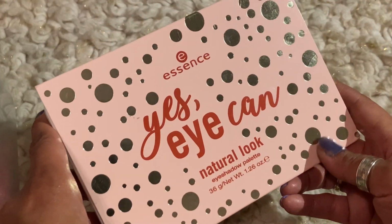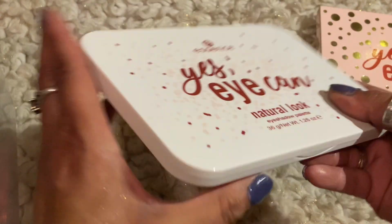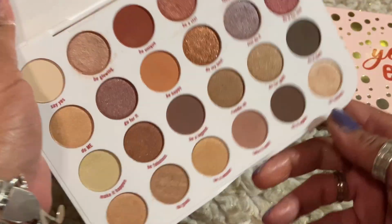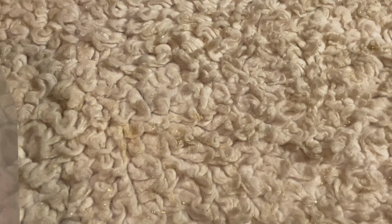Then I got the Yes I Can Natural Look palette from Essence. I saw, what is her name? She has a big eyeshadow collection too. I can't remember. Her name used to be Beaut Addiction, I think. She had this and she didn't like it, but I'm gonna give it a try. What is her name? I can't think of her name. She's Caucasian, light hair. I can't think of her name.